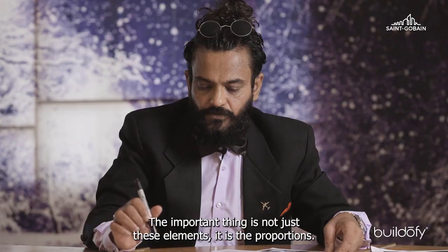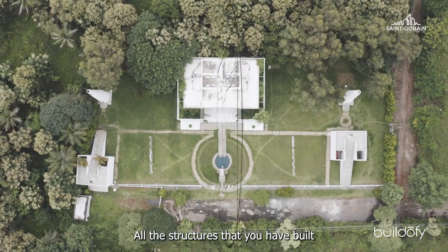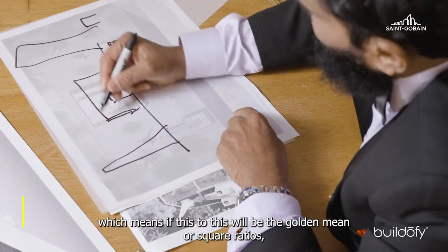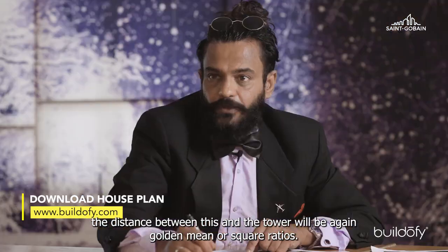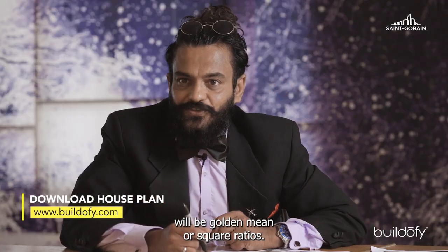The important thing is not just these elements. It is the proportions. Frankly, all the structures that you have built are designed in the golden mean or square ratios. Which means, if this to this will be either golden mean or square ratios. The distance between this and the tower will be again golden mean square ratios. Distance between the opening to the tall building, again a golden mean square ratios.